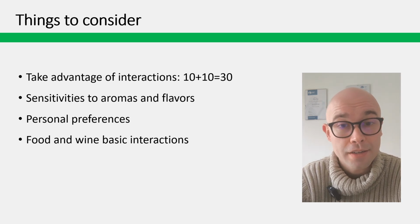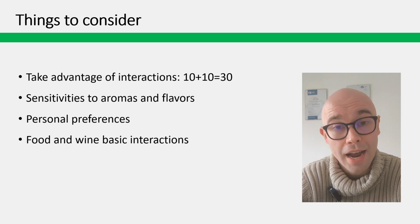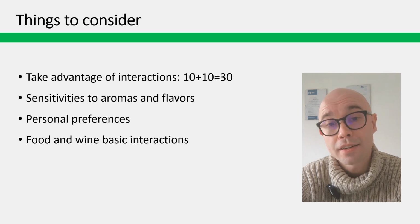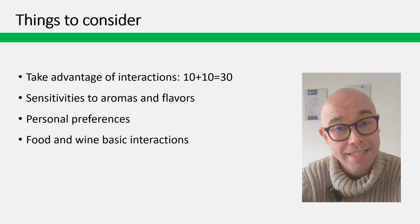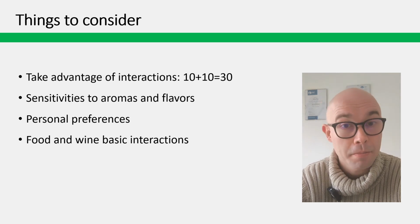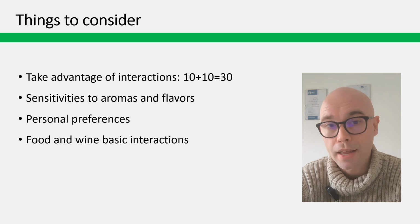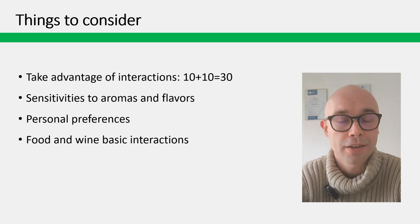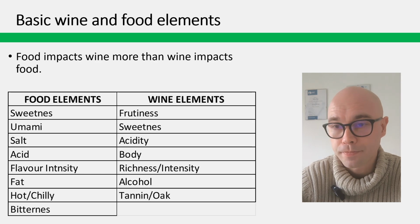If you're eating cake, for example, and you're drinking a high acid and oaked white wine, that wine will taste acidic, metallic, and bitter every single time. So these are the basic food and wine pairing element interactions that I will explain, and that you should definitely consider when pairing food with wine.